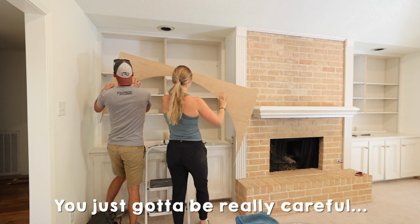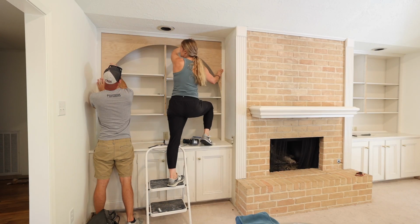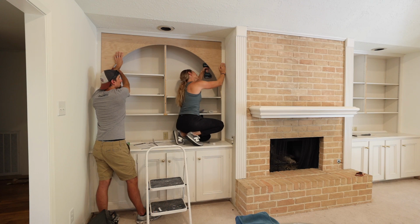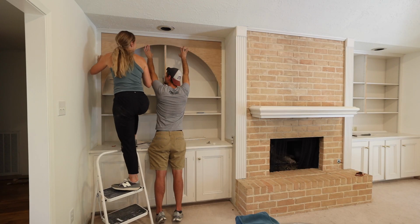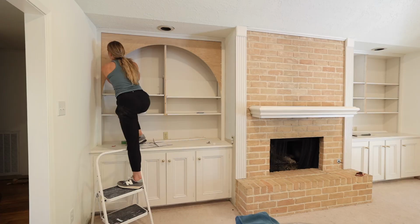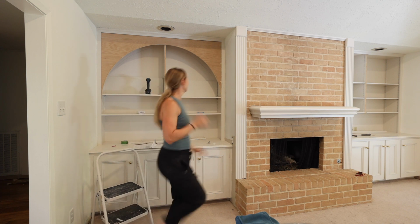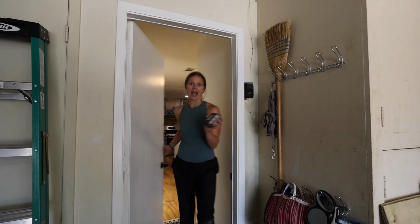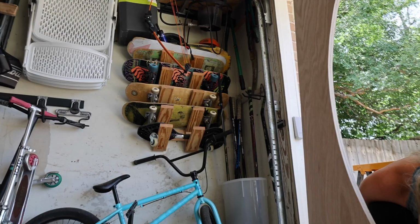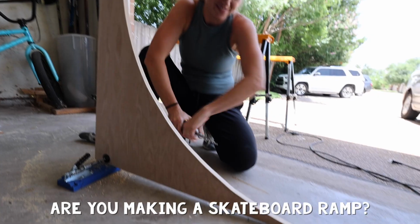I'm just gonna be really careful not to drop this. As I stumble up. There. You don't have to hold it anymore. Sorry. Are you making a skateboard ramp or? It's like a what would you call that?